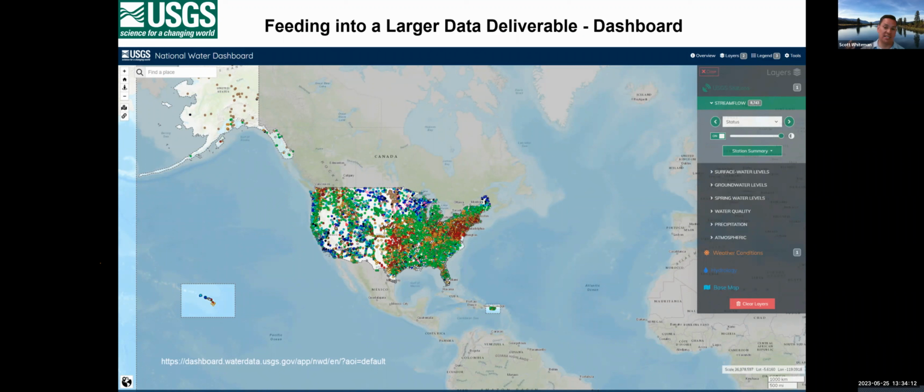The nice thing about the water dashboard is you can overlay weather conditions, so precip, wind speed, cloud coverage, whatever. It's great for field trip planning on our level. It's great for water managers planning, where you can get a visual representation of what's going on. If there's precip coming in the next couple of days, you can ramp back irrigation. Next slide.